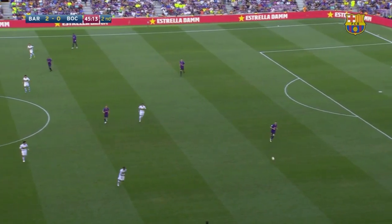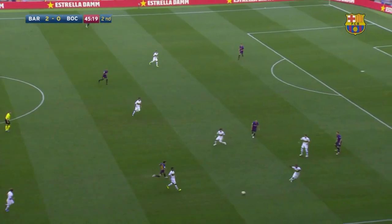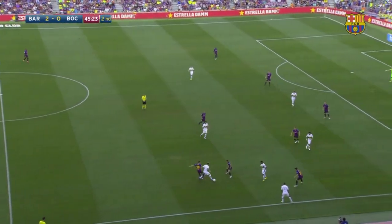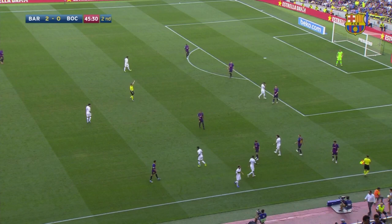Well, I tell you what, if you're just tuning in now, Leo Messi is substituted at half-time. Leo Messi, of course, scoring a wonderful goal to give Barcelona the 2-goal lead.